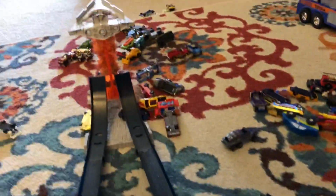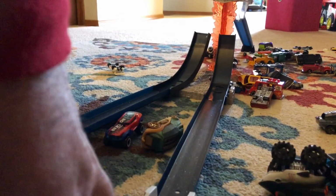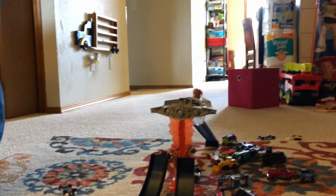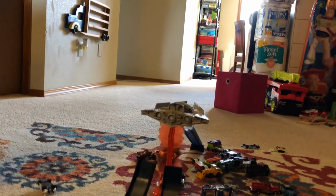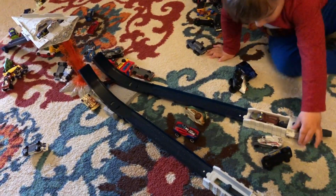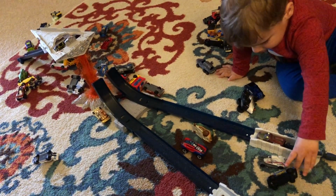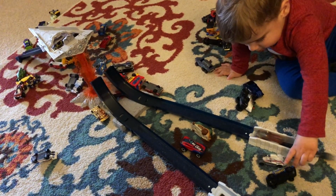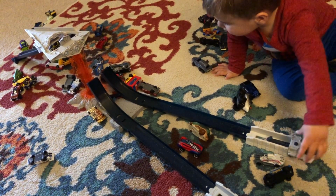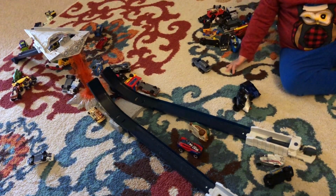We set this up. Logan's having fun here all of a sudden and not being a good assistant anymore. See how far we can make this one jump. Oh, it actually almost did the right thing. You can see it landed in there, just not quite right. Here we go. Oh, it didn't even make it, did it?